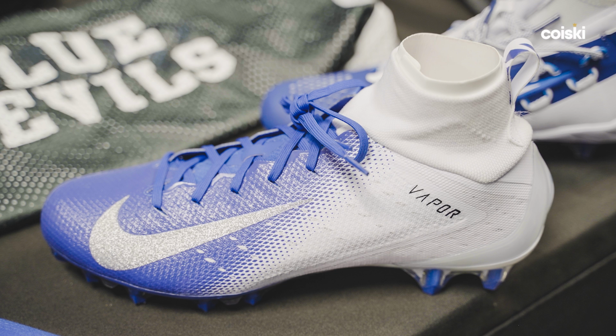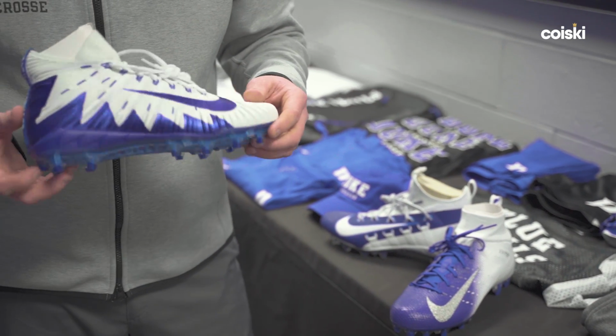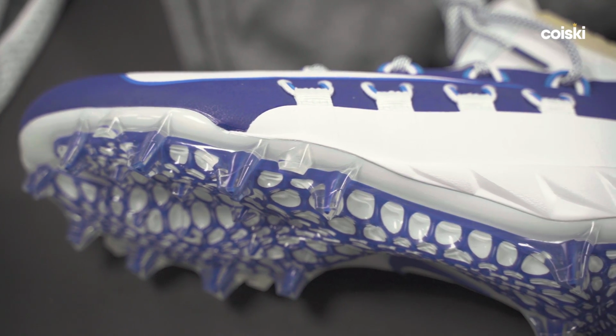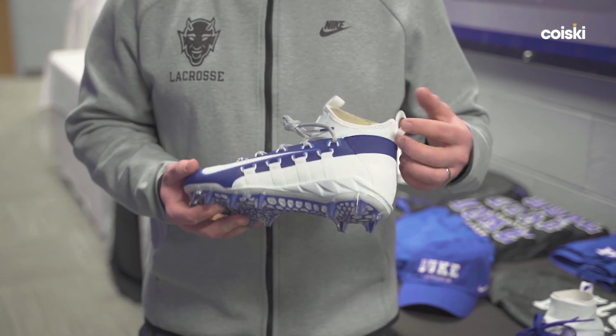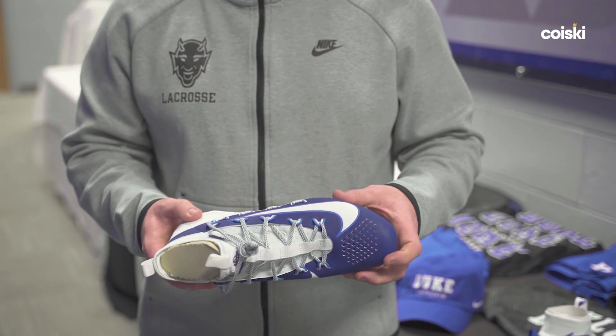So this is our Nike Vapor cleat, which is our low version with a sock on it. This is the Alpha Menace Elite cleat that our guys get. And then this is the Nike Huarache 5, the fun outsole with the cleat bottoms. This cleat next year will have Duke color scheme. The Nike 6 will have a turf version, cleat version, and a low version. And we'll have Duke on the inside. It'll say Duke blue here and Devils on the other side with our logos all on it.